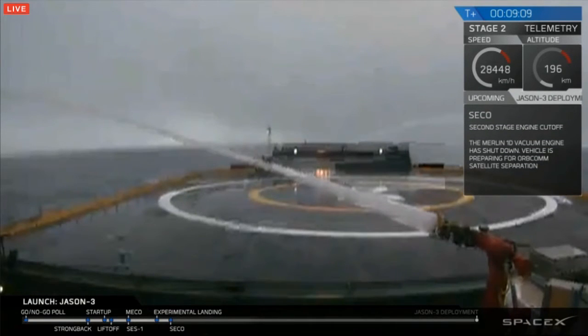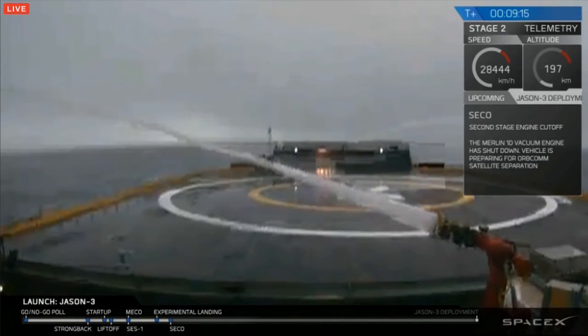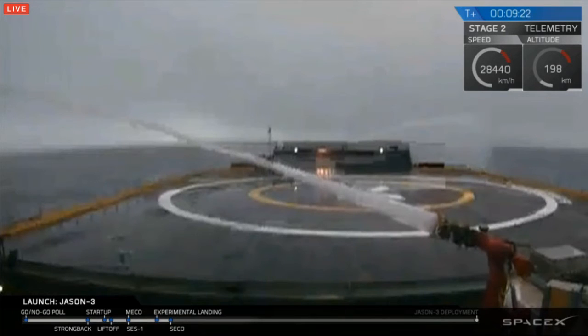Landing legs have deployed. And stage 2, we've also had confirmation that we've had a successful cutoff of our second engine, so it's now entering the coast phase. Again, just waiting for Falcon 9 to set down here on our autonomous spaceport drone ship. Looks like we might have a little bit of a problem with the video, but we are waiting to hear exactly what's happening.